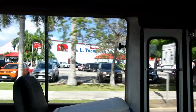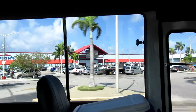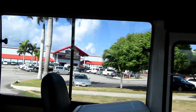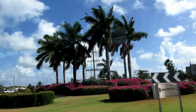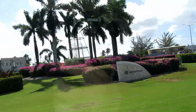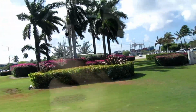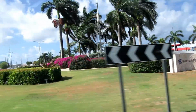So if you take a look on the left hand side, this is A.L. Thompson's Hardware. This is how they can afford to own such a beautiful home. They own something like the Home Depot right here in Grand Cayman. And as you guys saw, they're doing very well for themselves. Now we have a lot of local families that carry a lot of weight on the island, just like the Thompsons. We have the Fosters, they own a grocery in every district on the island. We have the Hurleys, the Tibbets, the Watlers. So these local names carry a lot of weight on the island, millions, billions of dollars.